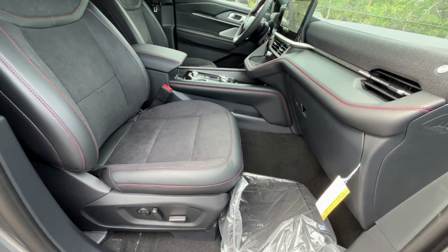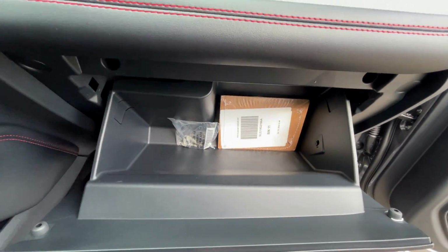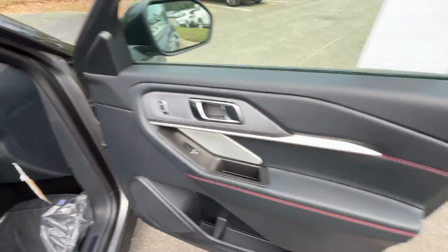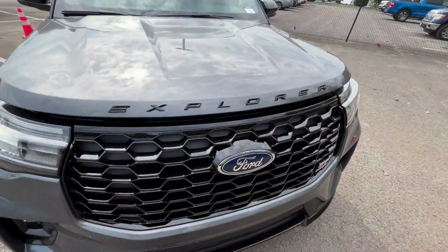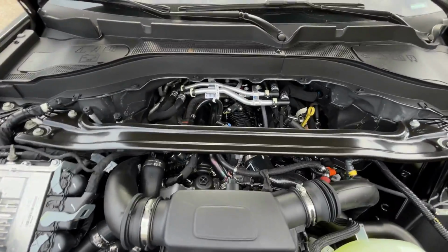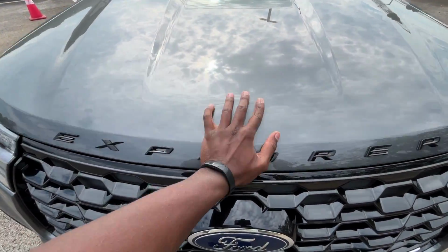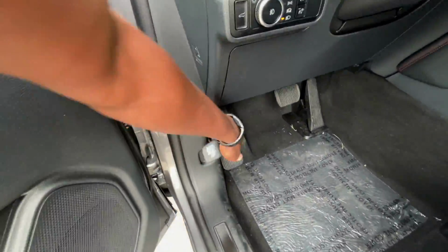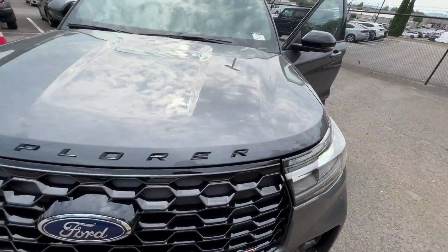Same adjustability as the driver's side for the front passenger. Side pockets here, lockable glove compartment there. Pretty good size. And then we do get that B&O sound system. But as we come back around to the front, just a quick look in the engine bay. And again, this is a 3-liter twin turbocharged V6. It's a little light with the hood. There we go.